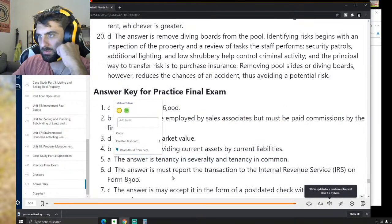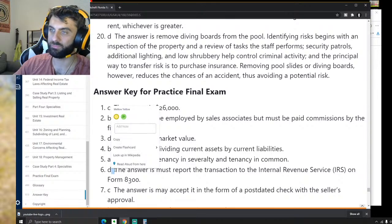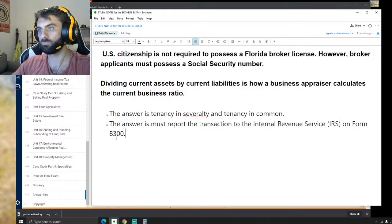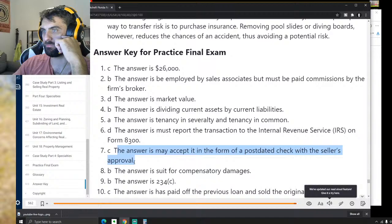6, did I get that wrong? Dang. I'm surprised that you gotta report that right away to the IRS. I'm surprised. Okay, so we're gonna rewrite all these. 7, I got it wrong too. So the answer is may accept it in the form of post-dated check, seller's approval.